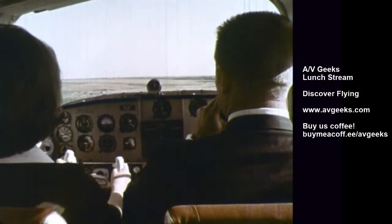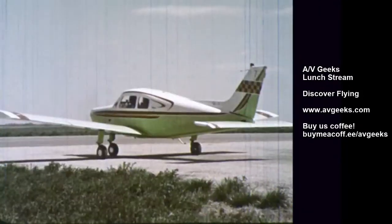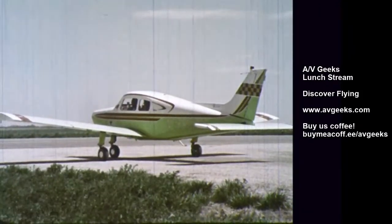Tower, this is Musketeer 6130 November, ready for takeoff. Musketeer 6130 November, cleared for takeoff.